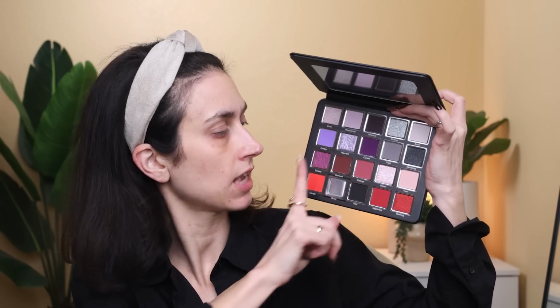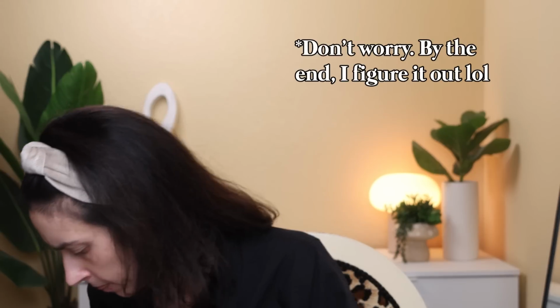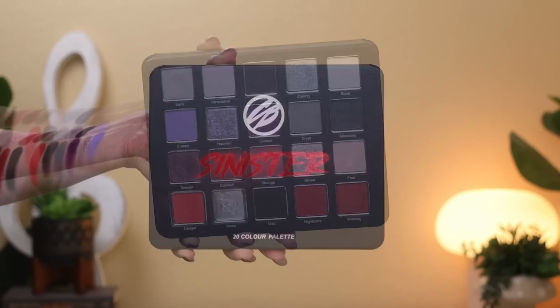Really pretty, really pretty. It looks like half cool tones, half reds. And this shade Ghost, I mean, maybe it's a joke. There is a piece of plastic on it, but it's clear. Yeah, it's an empty pan. Is that supposed to be a joke? All right, so that's the palette. It looks really pretty. The palette is made in China.